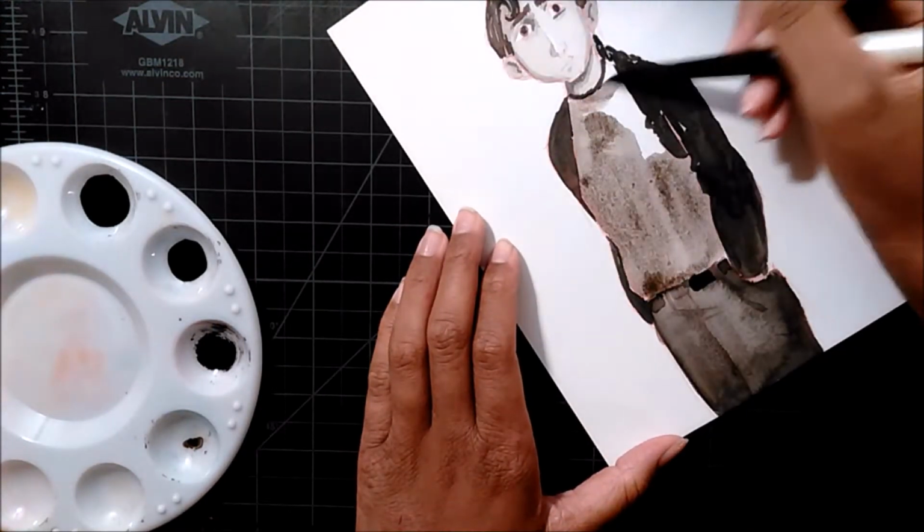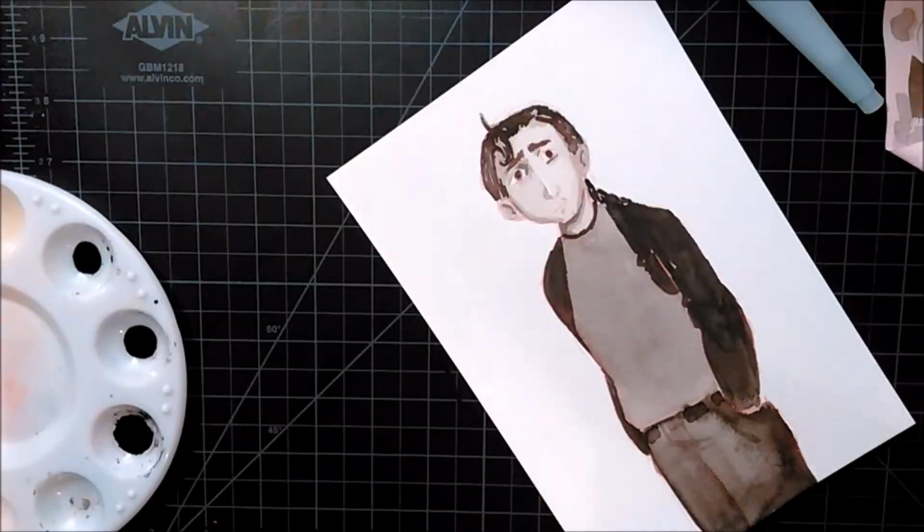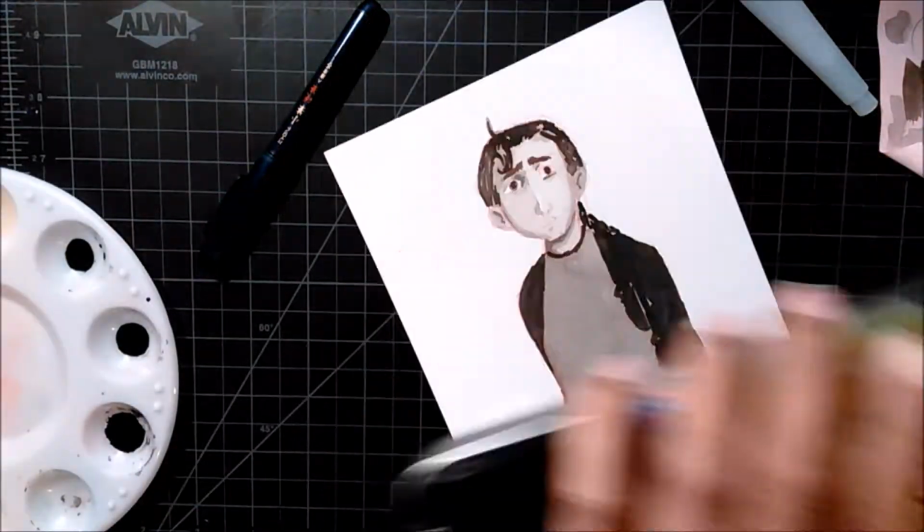Right now I'm just drawing my original character Malevolence, but I also drew Myrah and Quanell, and that's coming up soon.